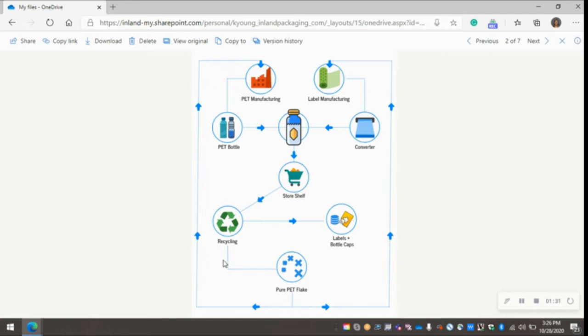Now, to zoom in more on that recycling process, we'd like to show you a demonstration of how the Pure Wash label actually functions in that caustic wash.